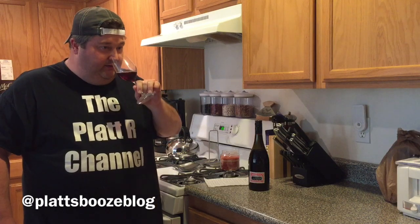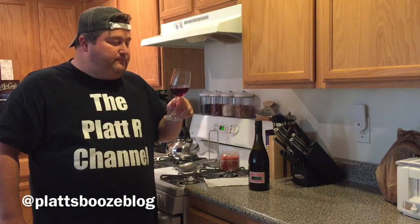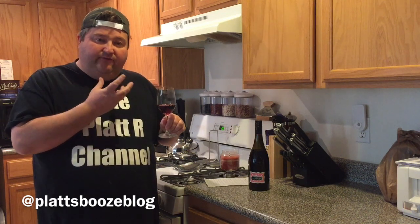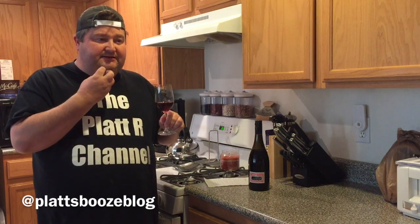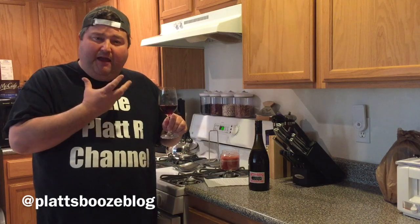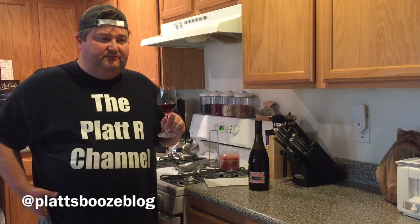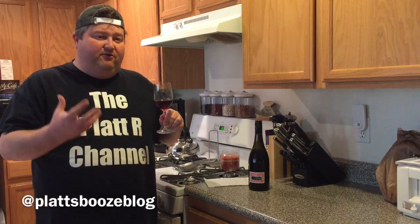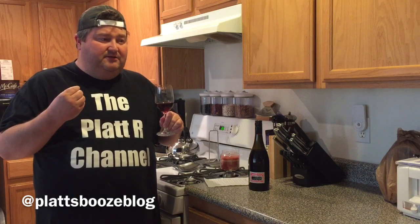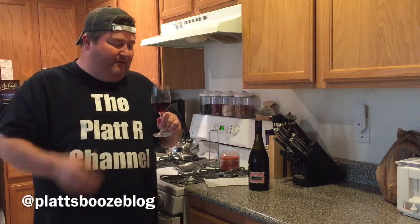I get a little dark fruit on the nose. Ooh, that is nice. A lot of fruit forward, but yet there's some complexity. There's some mouthfeel to it. It's not viscous anyway, but there's some substance to it. A little more complexity. I get some of that dark fruit. I get, how do I want to describe it? I get almost like a Chardonnay butteriness to it, but it's not quite like that. But that's what it reminds me of.